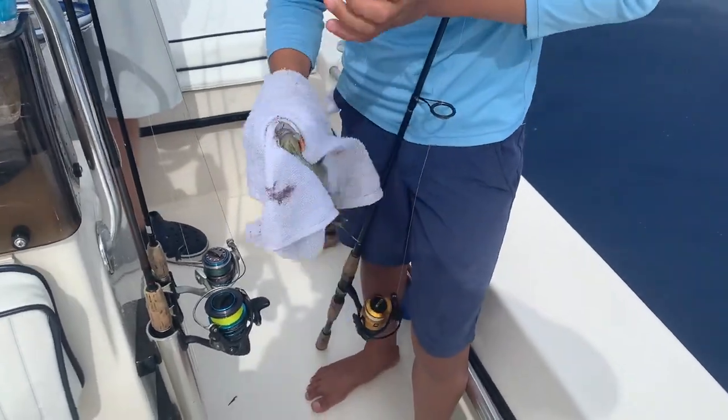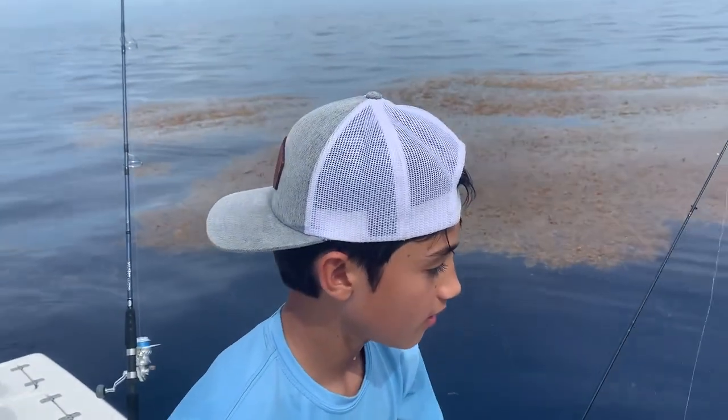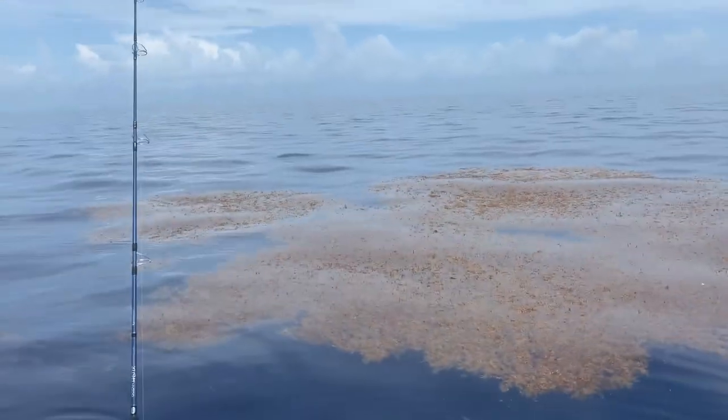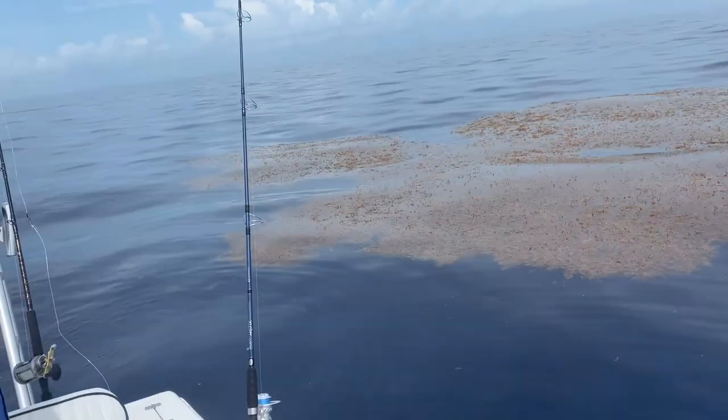Come on, boy. Come on, boy. That thing does not want to die. Nope. All right, this is the most excitement we've had all day. I like this kind of fishing. You like this kind of fishing? Yeah. Out in the middle of nowhere.